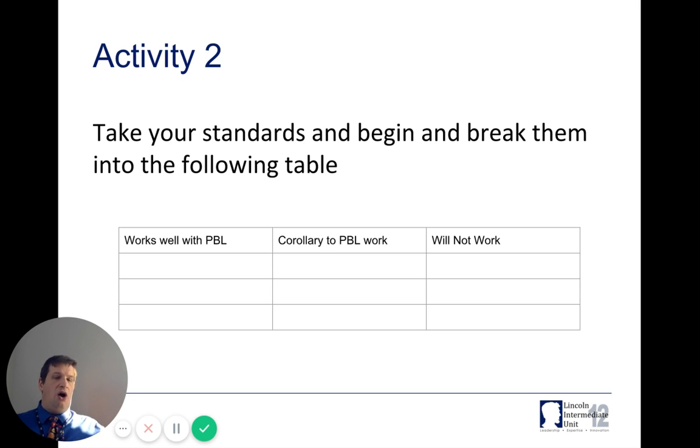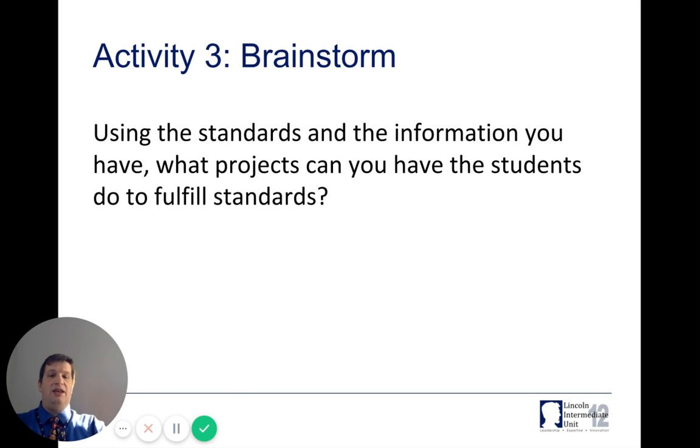If we're doing a house design unit and you are looking at square footage and design, and you bring in some of the building trades and some of the yard measurements and landscaping, and you're figuring out angles and how you would put a house together, that's really a PBL unit and works really well in a math geometry unit. So it's really a question of how can you get the students to understand these things. So I'd like you to go through this activity. Following this activity, I'd like you to brainstorm, now that you have your standards, what projects can you have students do to fulfill those standards?